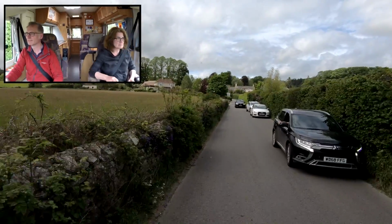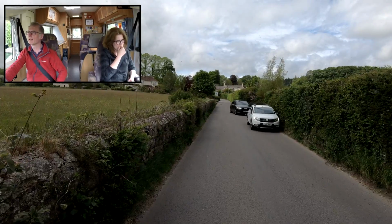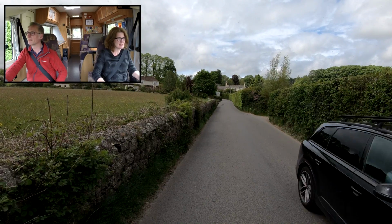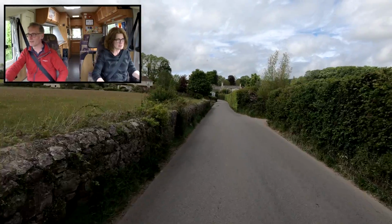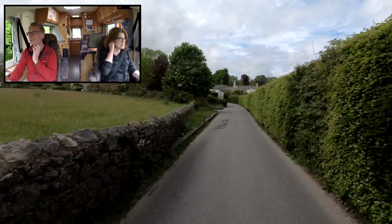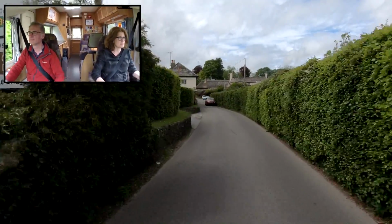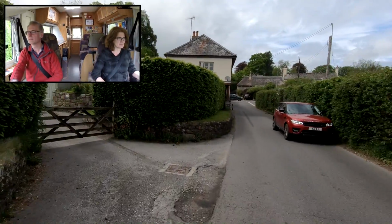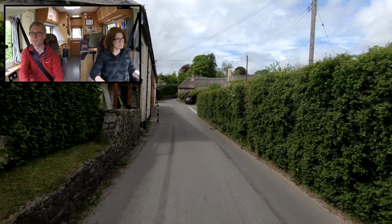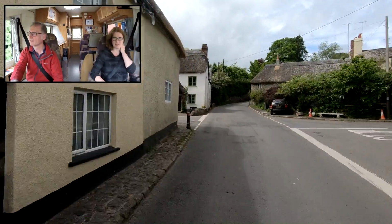In 200 yards, turn right. It's because all the cars are so much bigger these days, isn't it? Well, there we are. Castle. It's not because we're driving a motorhome. So we're going to the right here, are we? Yeah. Take the next right. Everything's fallen out of the cupboards. No, we're not going up there. That looks bloody steep, whatever it is.